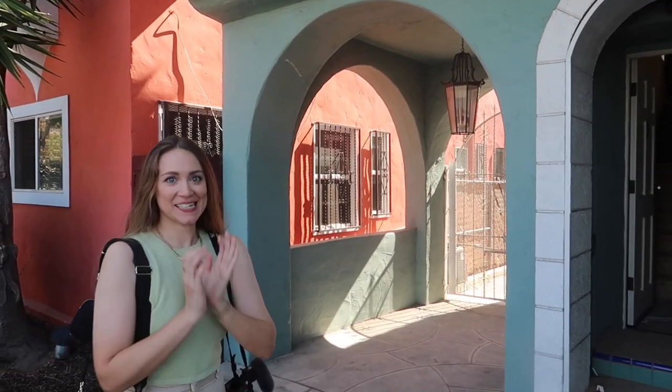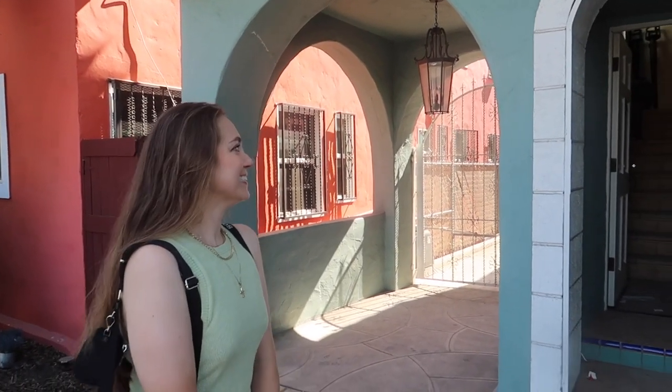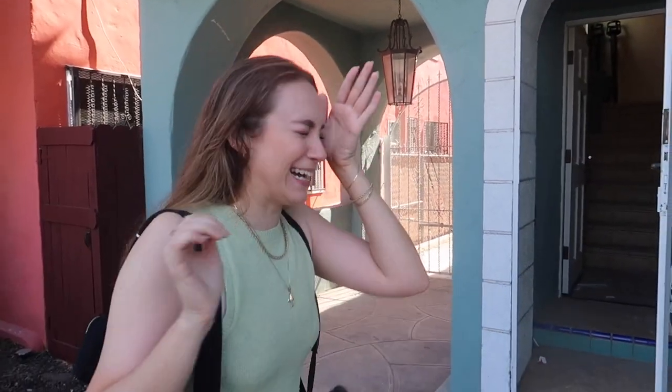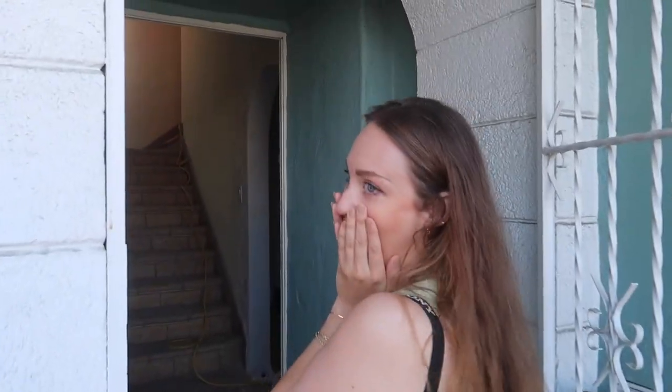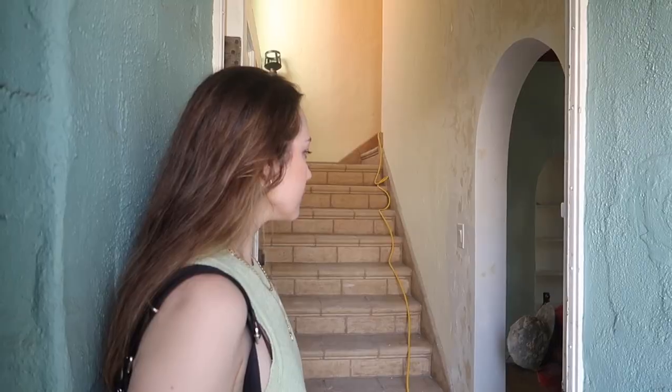Hi! I'm giving Macenna the tour. She hasn't seen anything. Like, I wanna see an arch. I know you see an arch already. I think they're still finishing and working on it though. That wasn't there before, Macenna.